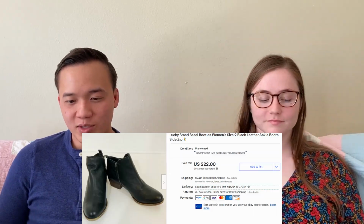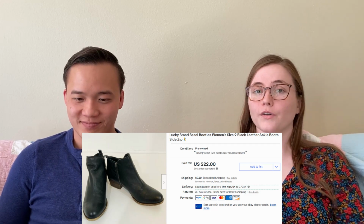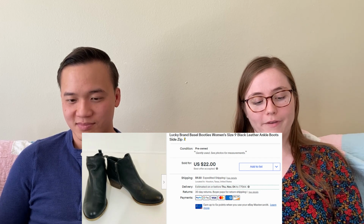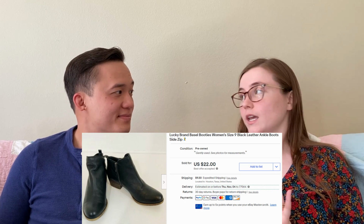Exactly. We sold these Lucky brand booties for $31.30 on eBay. Yeah, so these are a great pickup, especially for fall. They will pretty much always sell for around $25 to $30. And this sold really fast. I accepted an offer on it, and so it flipped within the day, which was awesome.